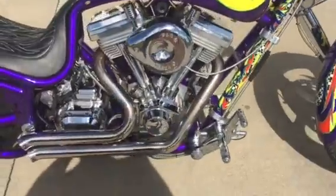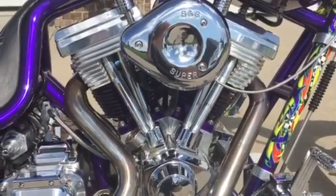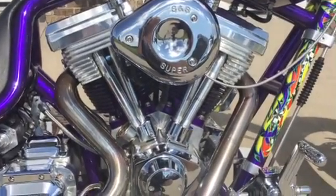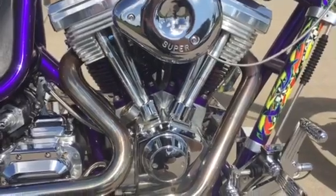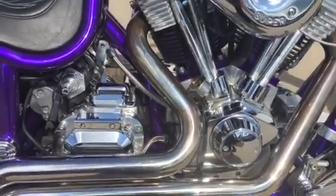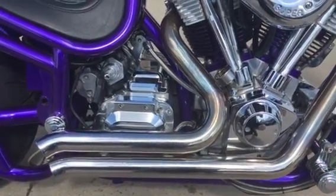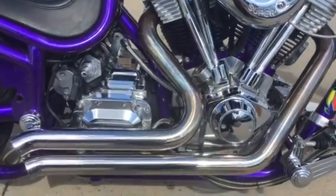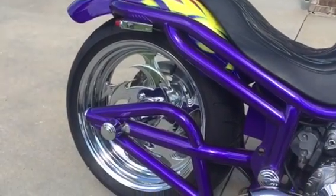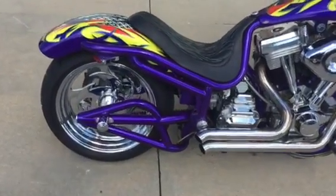Now the engine is a 139 cubic inch HyperPerformance R&R engine. These folks have been around a long time building big inch high performance engines, and this bike has one. It has an S&S-D carburetor to feed those big cubic inches, a Jim's 6-speed overdrive transmission so you can get it out on the highway, Bourget chrome dual shorty pipes. Absolutely beautiful bike. Rides good, handles good, has all the power a guy could want.